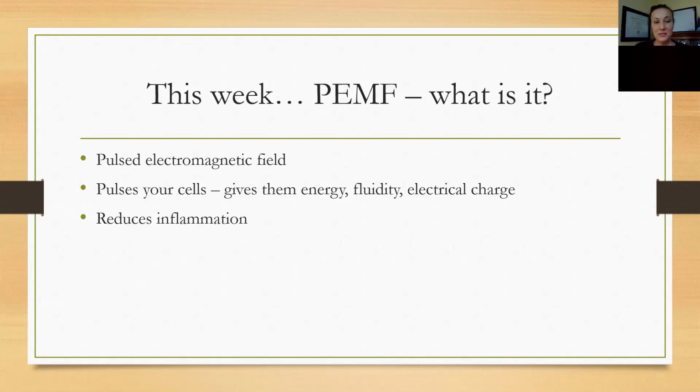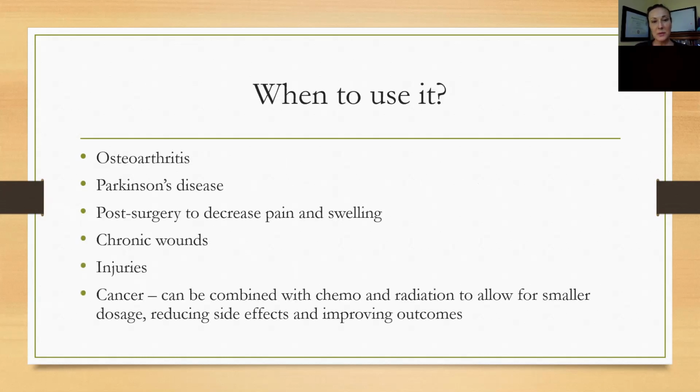So one thing it does is reduce inflammation, and this will play a role in many different health scenarios, including arthritis, osteoarthritis. It has been shown helpful, and I got some information from an article called Mechanisms and Therapeutic Effectiveness of Pulsed Electromagnetic Field Therapy in Oncology. So this is, if you can see my little screen here, a study where I'm getting most of this information from. So it's been helpful in osteoarthritis.